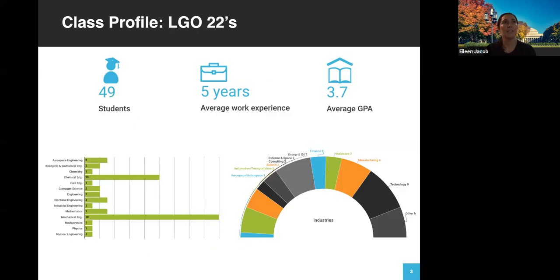So just to give a snapshot of where we are right now, this is our newest class of 22, the graduating class of 2022. A couple of just stats about the program. Usually each year, the LGO class is about 45 to 50 students. Average years of work experience is 5 years. The middle 80% range is usually around 2 to 10 years. So that might be helpful context as well.